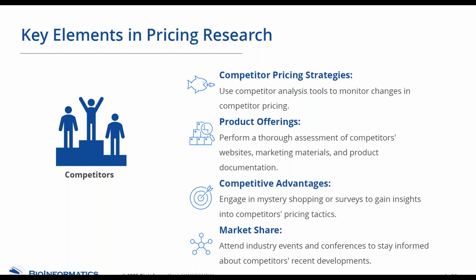Engage in maybe some mystery shopping. Sometimes you can have internal resources to do that, or you can work with external firms to gain some insights about your competitors' pricing tactics. Make sure in your messaging, you're emphasizing your strengths and your value proposition so that you can have premium pricing.